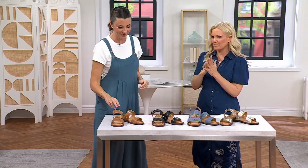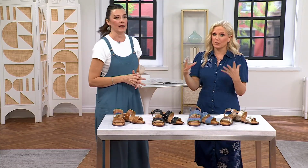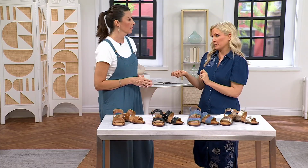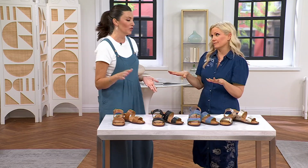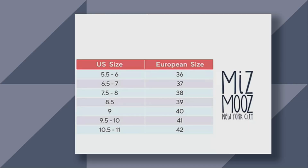Okay, so Miz Mooz is a brand. Oh, and you know what? Let's go through the size chart first, and then we'll hear the story about this brand, because it is European sizing, and not all European sizing is the same. Universal, right, exactly. So we always recommend that if you even have tried European sizing before, please use our chart to make sure that we guarantee you get the right size in the Miz Mooz brand.